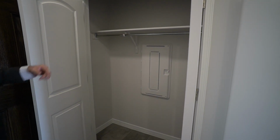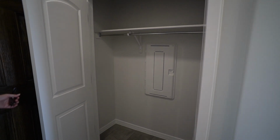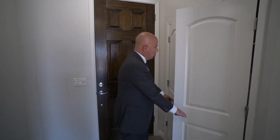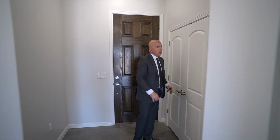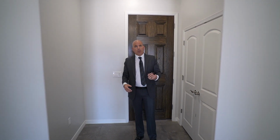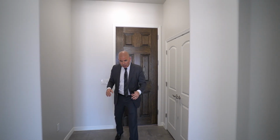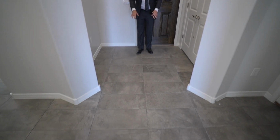It does have a smart panel here for all your low voltage, RG6 cable, your Ethernet. One thing about Veloz is they do put a lot into the internet. That way, if you're working from home or you stream everything, you definitely don't want a problem with your internet because buffering is just horrible. So, elongated slate tile, really beautifully done, laid straight. I like how they did that.